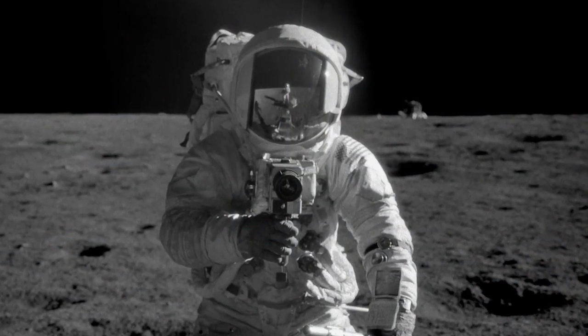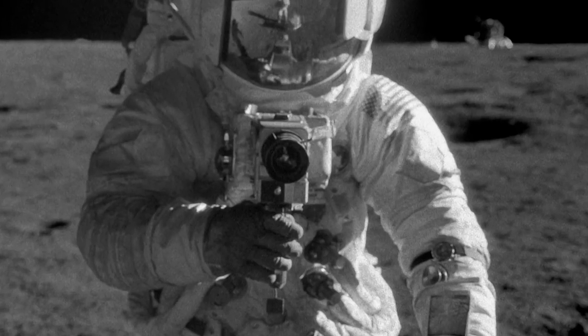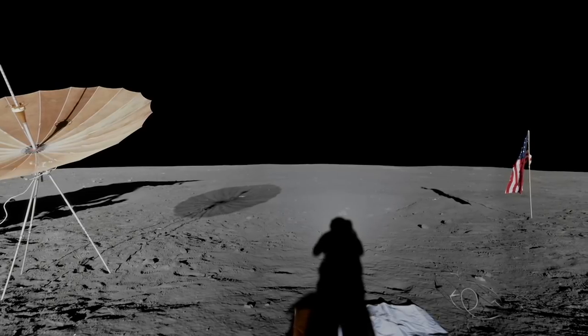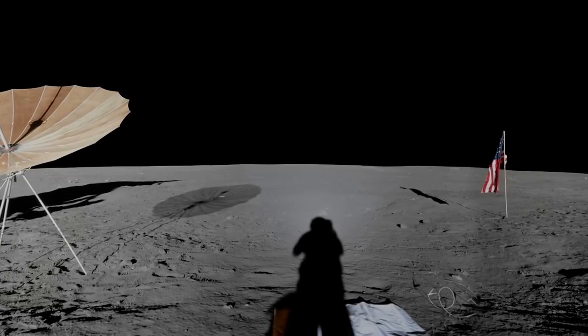Despite the TV camera's failure, the astronauts succeeded in taking fascinating shots of the moon's surface. Designed by Hasselblad, the camera documented a 360-degree pan around the spot where the lunar module Intrepid had landed.